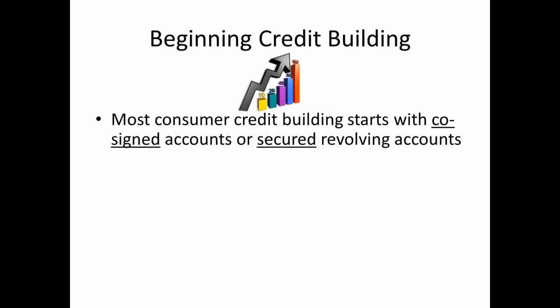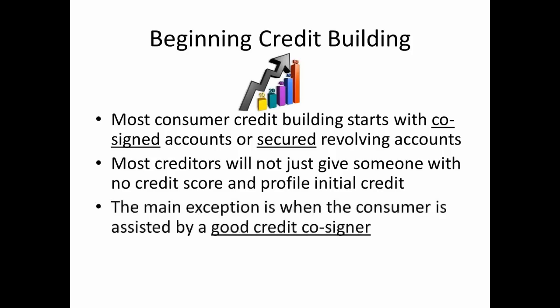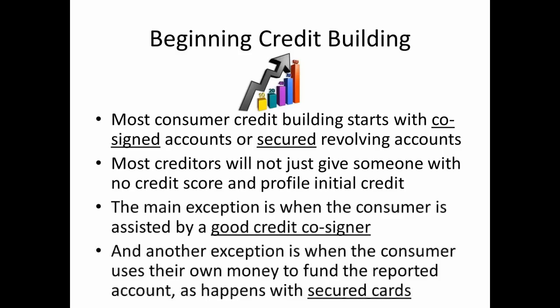This is how a lot of people start. They have a family member, a friend co-sign for them for their initial credit, or if they don't have that, they start with a real low balance secured card, a $200-$300 type secured card. I mean, most creditors are not just going to give someone with no credit score profile initial credit. It's a problem in the consumer world. Somebody that has no score, no credit, you're probably not going to get approved for $300, $400, $500 even limit cards in a lot of cases until you establish that initial credit, which is usually done with those co-signed or secured accounts. The main exception is when the consumer is assisted by a good credit co-signer, and another exception, as we just talked about, is when they're assisted by secured credit cards.